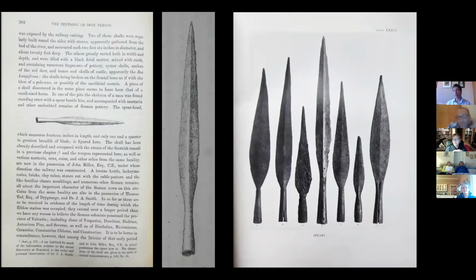A happier home for it would be in a later context, in an Anglo-Saxon burial. And burials with weapons are also much more of an Anglo-Saxon habit. They're not really a Roman habit. There are puzzles, therefore, to go with this skull. And there is other Anglo-Saxon material from the site.